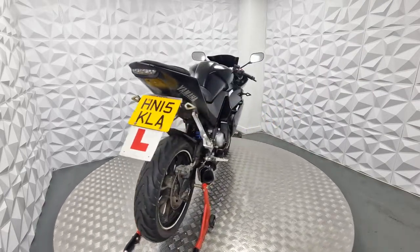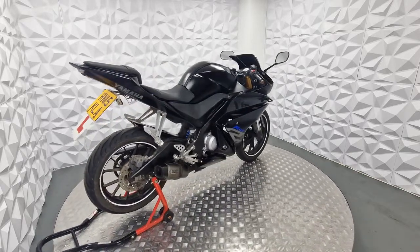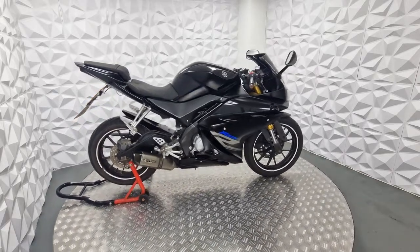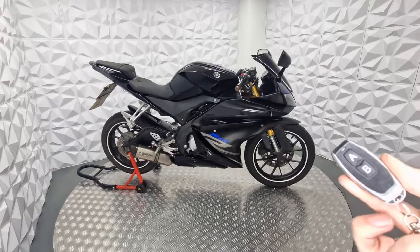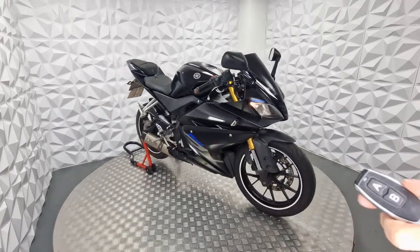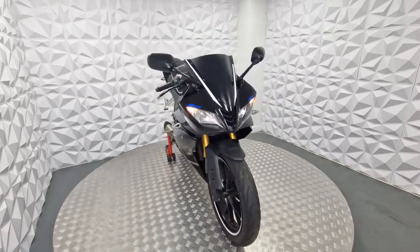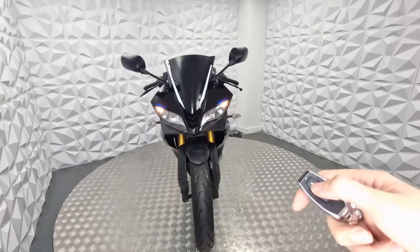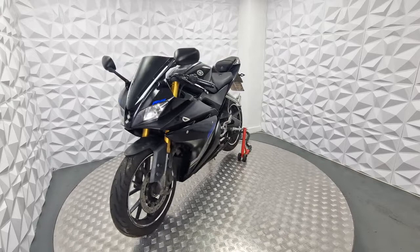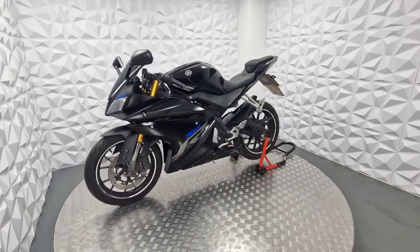But also, because the ignition barrel's gone, the previous owner decided to do their own thing and make this a keyless start bike. So this is the key fob here. You press A, it turns the ignition on, and of course you turn the bike on by the switch. And then to lock it again, you just press A again. As you can see, the light's gone back off. It's a good idea. And you can always turn your bike on and off whenever you want.